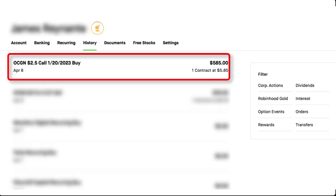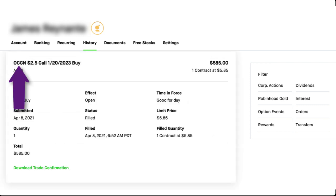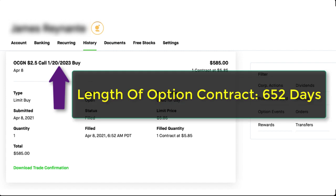I've gone to my account history and we're going to take a look at this transaction here. I'm going to go ahead and click on it and let's look at the details behind the LEAPS contract that I bought. This is for stock symbol OCGN, and I'm buying a call with a $2.50 strike price that has an expiration date of January 20th of 2023. So this option contract has a duration of 652 days.